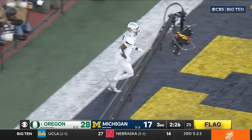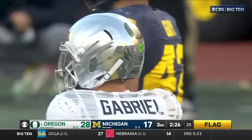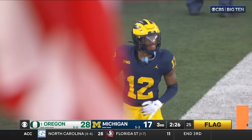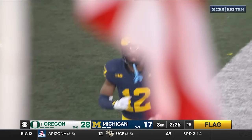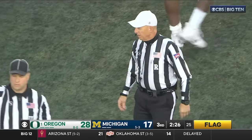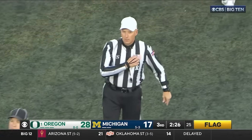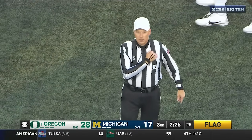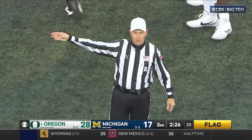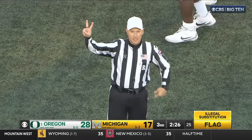It was really odd for Michigan, it was run towards the bench of Oregon. That's a long trot out there to substitute. You know Oregon has the ability to go fast on that play. Oregon did not substitute, and that cost them. Illegal substitution. Defense had more than 11 players. 5-yard penalty, second down.